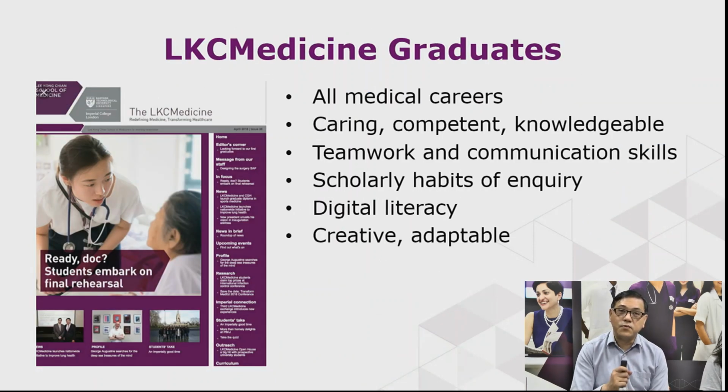Okay, so this is something that we hope all our graduates have. That means they must be prepared for all medical careers. They need to be caring, competent, knowledgeable. I think teamwork is important. They need to know how to work in a team. They need to have excellent communication skills. As you can see, we have practicals and scholarly projects to ensure that they have these scholarly habits of inquiry. We are very heavy into digital learning, so digital literacy. Last but not least, we want them to be creative and adaptable.